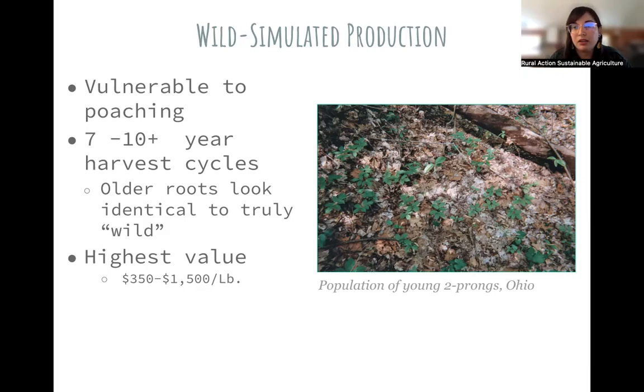So if you have a large site and you don't have the capacity to rake back all that leaf litter, the leaf blower would be the way to go. So in terms of wild simulated production, it's vulnerable to poaching because you're just growing ginseng in a remote area in your woods. And it does take roughly 7 to 10 years for you to be able to harvest. So you're really not going to be harvesting for at least 7 years.